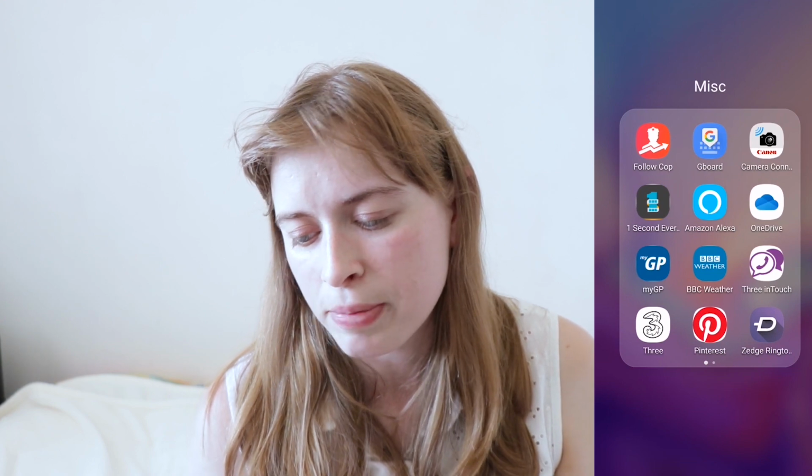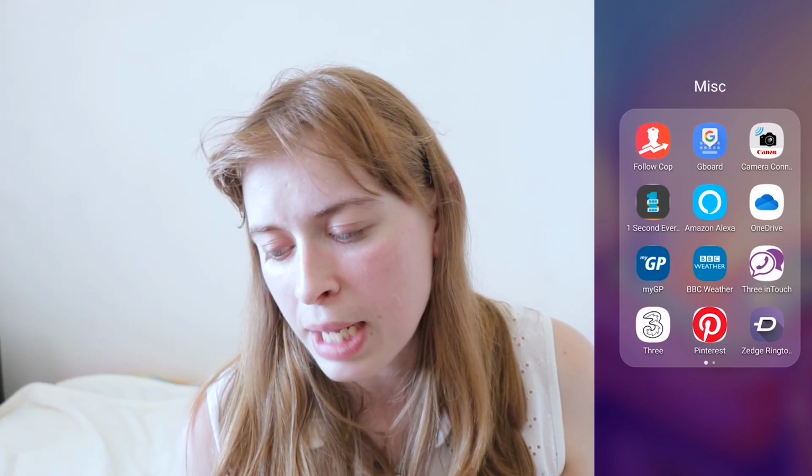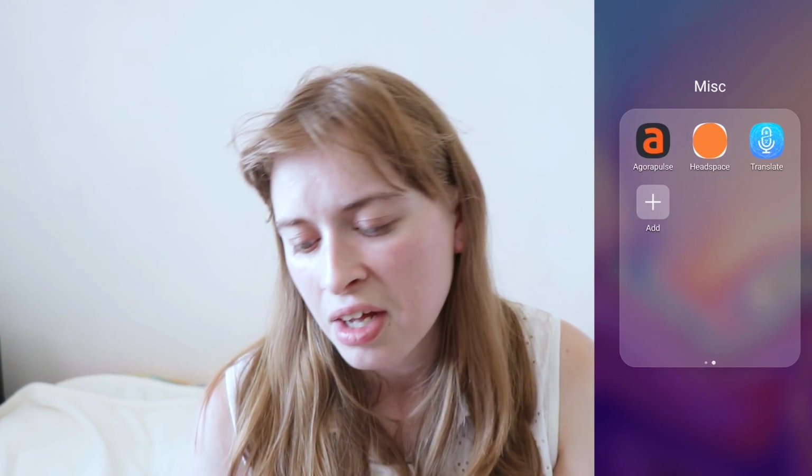Google OneDrive, my GP app, which is where you can book doctor's appointments from your phone. BBC Weather, Free in Touch where you can do Wi-Fi calling. Pinterest, Zedge ringtones and wallpapers, which is another quite cool app. You can get ringtones for your phone as well as wallpapers. Agora Pulse, which is basically another Hootsuite. Haven't actually used it yet though, so I don't know if it's any good or not.